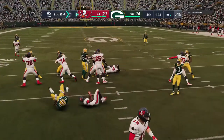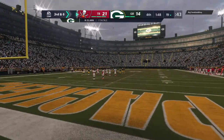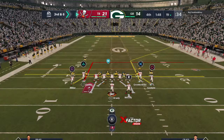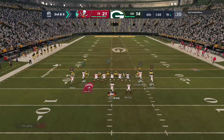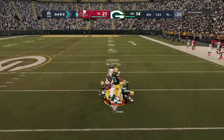Brady gives this one off to Jones. The Packers going to use one of their timeouts as they'll talk it over here before what will be an important 3rd down. It looks like the Packers have added an extra DB on 3rd down. To throw is Brady. He completes it to Evans.